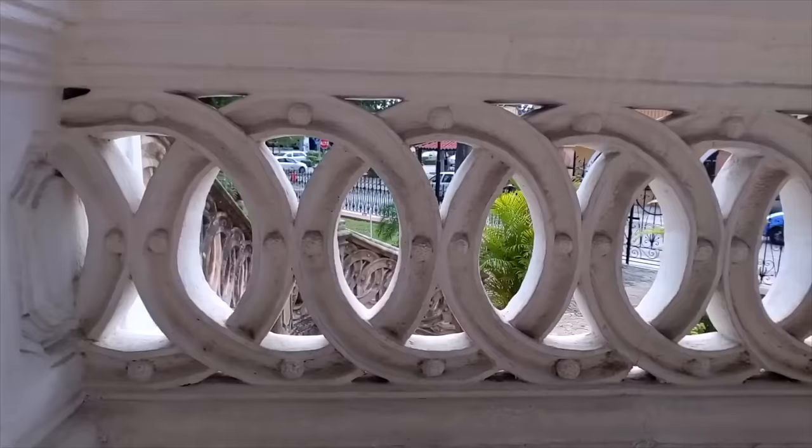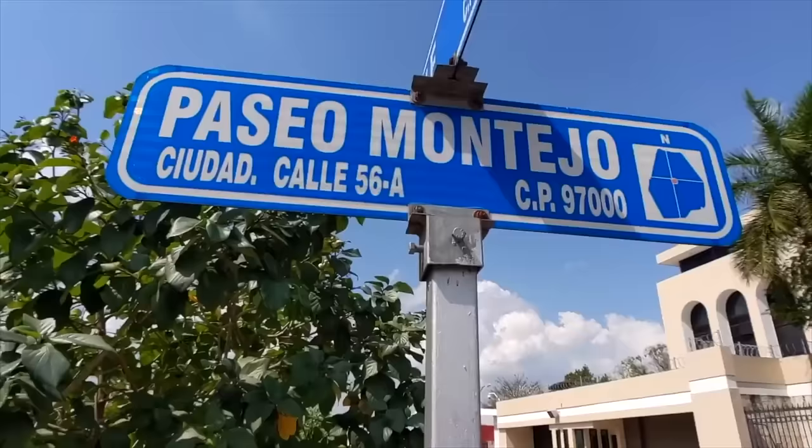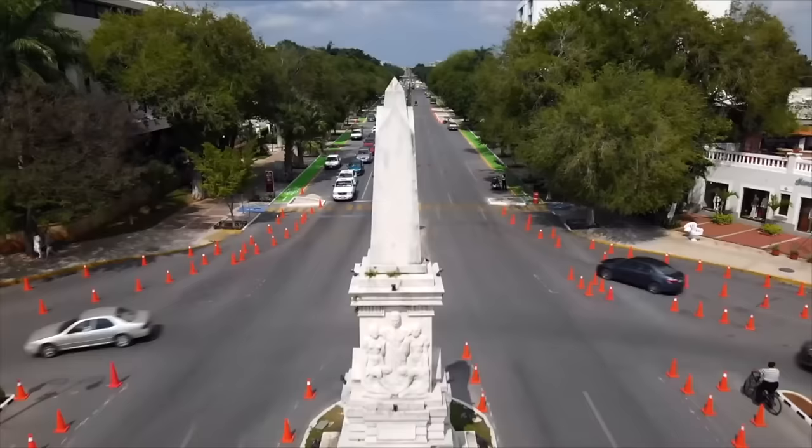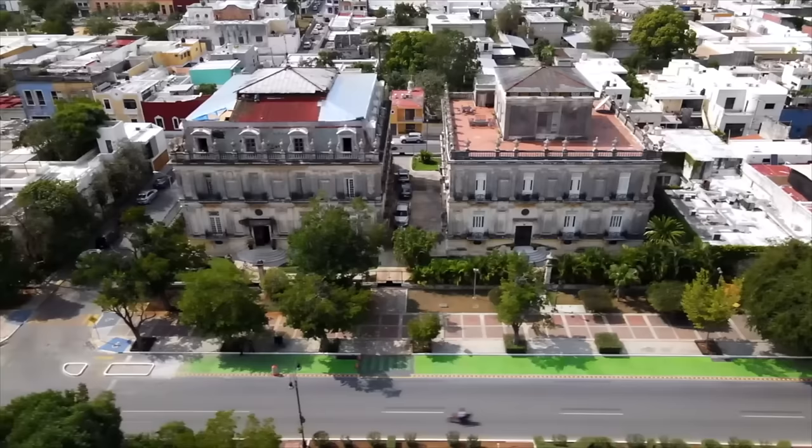This tree-lined boulevard is inspired by the Champs-Élysées in Paris and is the perfect place to see Merida's former opulence in all its glory. If you'll be in Merida on the weekend, we definitely suggest walking or bicycling down the Paseo de Montejo. They close it down so it's pedestrian or bikes only, no cars are allowed. It's every Sunday from 9 to I believe 12 p.m.